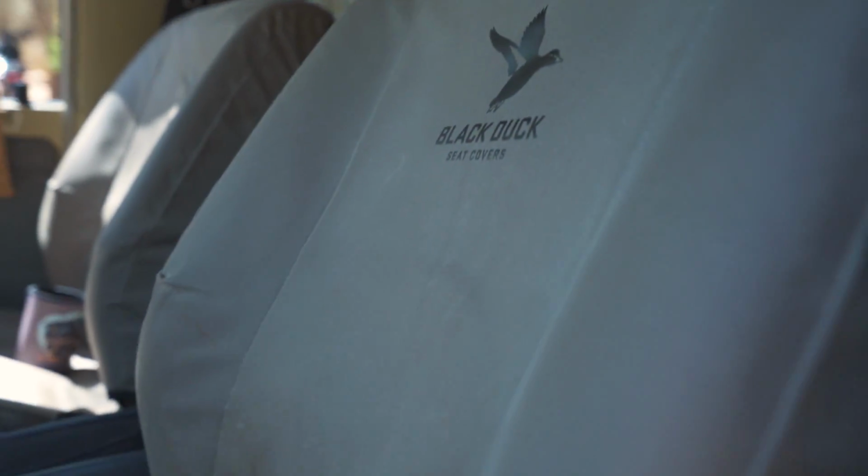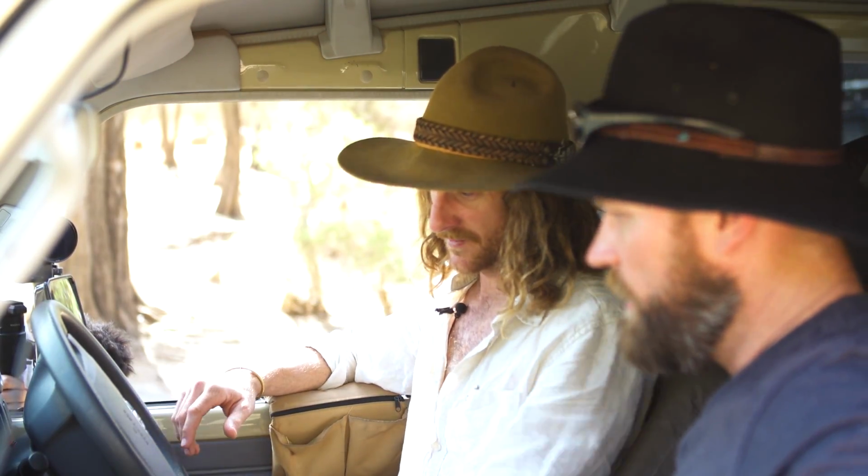So when you go boating or whatever, always ready. Black duck seat covers. They've had an absolute thrashing and still hold up. Everything's pretty much standard in here. You've got the original Toyota deck. I just haven't found a need to change it. Do you carry a boom box for tunes? No, just use that. The sound's actually really good.